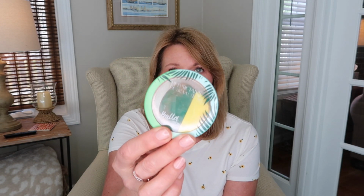I recently finished up another Physician's Formula, the Butter Bronzer. I love this bronzer. It's one of my favorites. I like that it doesn't add glitter to your face. It's just a pure bronzer without highlighter mixed in. I love the smell of it. So yes, I have repurchased one of these.